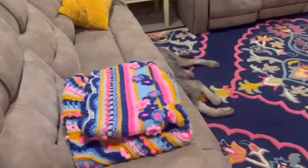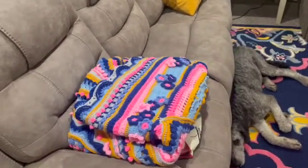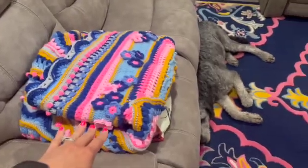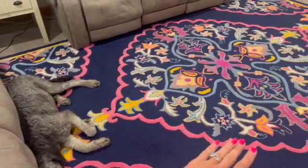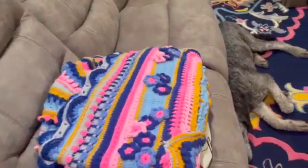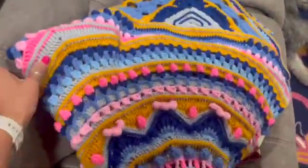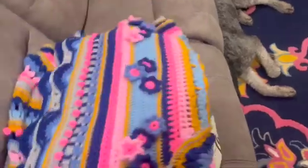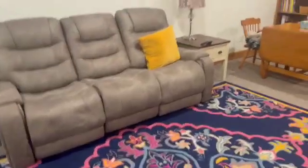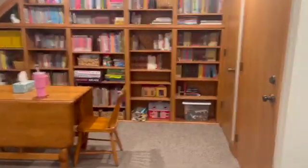Okay, and this, so maybe you've seen some little videos about a crochet project I'm working on. This is it. I used colors from this rug as inspiration for this project, and this is a pattern called Enigma. It has been so much fun to work on, and I am on part 11 of 12, so I'm coming to a close on that, and we'll actually be able to use it.